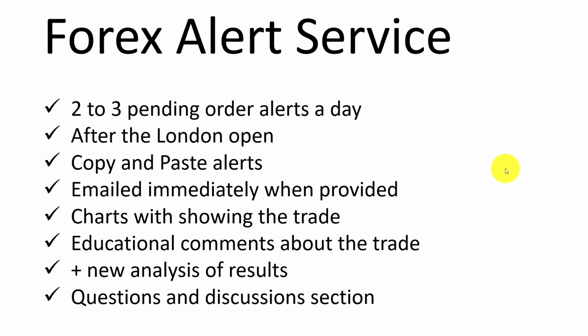And then from next week, we've added another benefit, which will be an analysis of the results. So when an alert is given, as the results are known, a chart will be published showing the results and a small discussion about those particular results. So we try to make this as educational as possible and a learning experience for our users. And then there's always been a questions and discussion session in the forum where users of the alerts can discuss the alerts and get more information about the alerts.